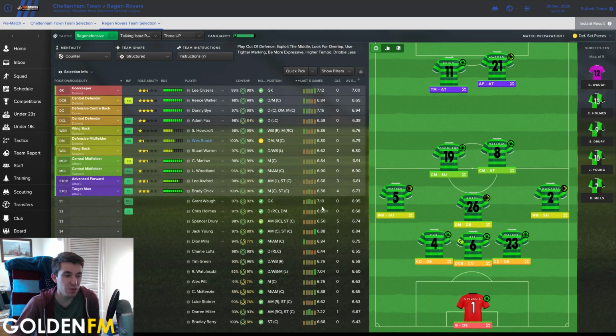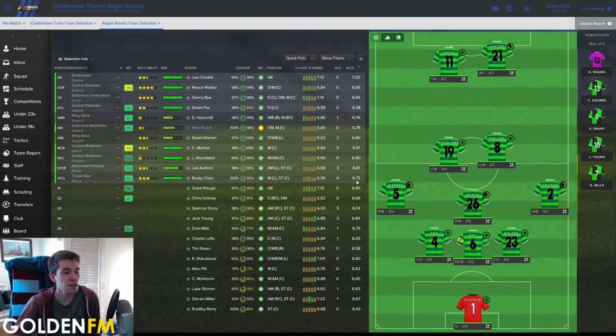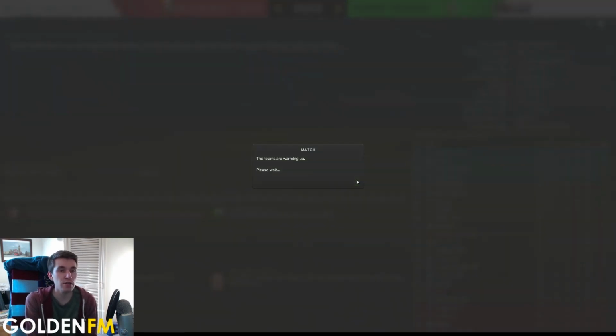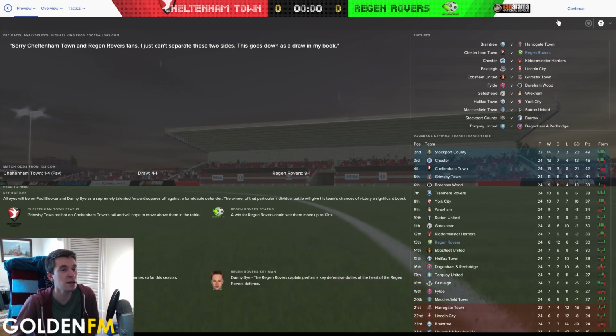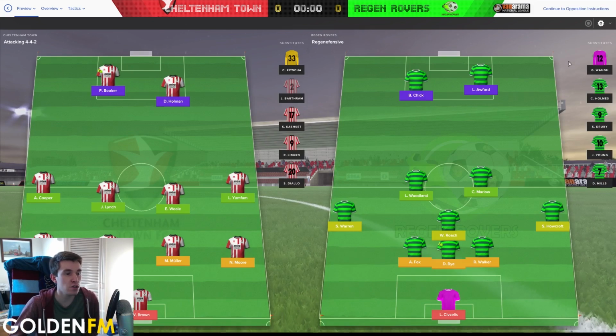Spencer Drury's been disappointing, especially the last few games, but his average rating's awful. Jack Young is inconsistent. We know he's never been the most consistent striker, has he? So I'm going with these two. We're trying a different partnership up front. The two players in the club that are basically the best headers of the ball and the players that can play as target man. And we'll see how they cope against a very strong Cheltenham Town.